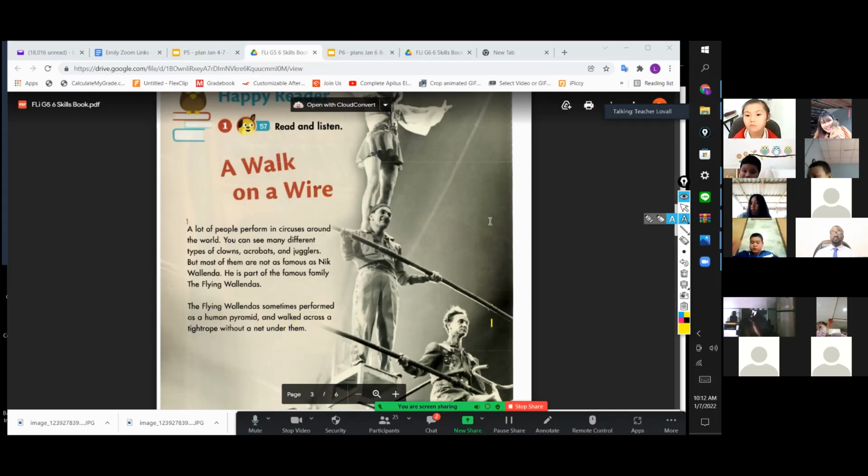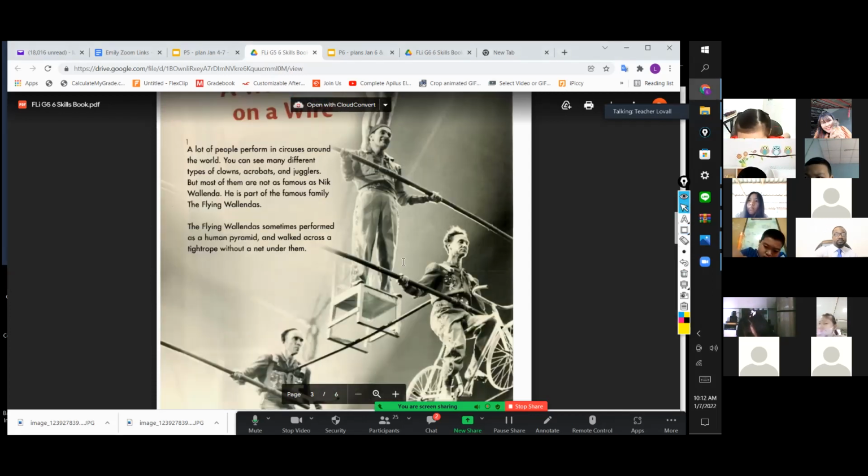All right, so this is a picture of a family of performers in the circus. And they are famous for two things. They are famous for walking on a tight rope and for making a human pyramid. Okay, so let's go forward and learn more about this family.